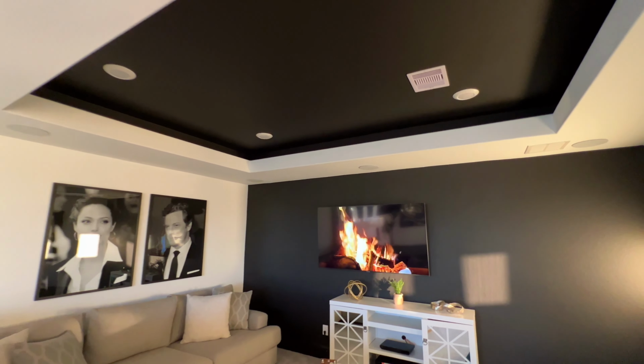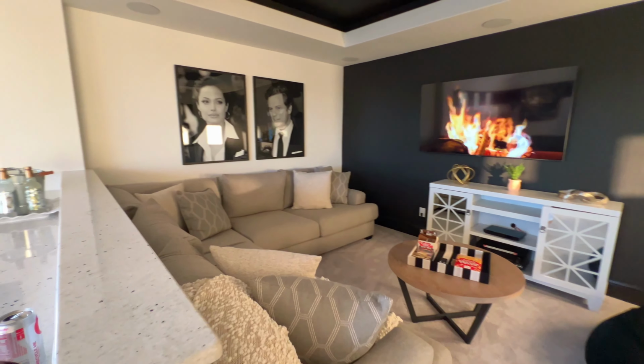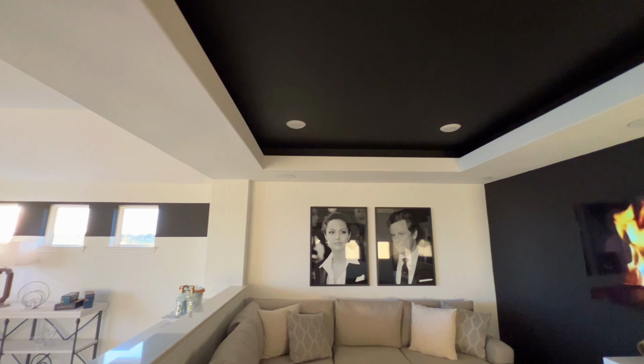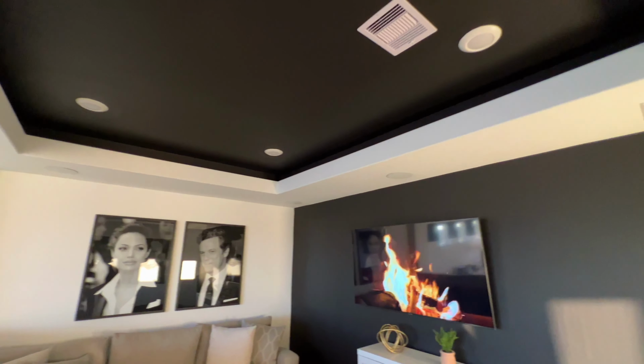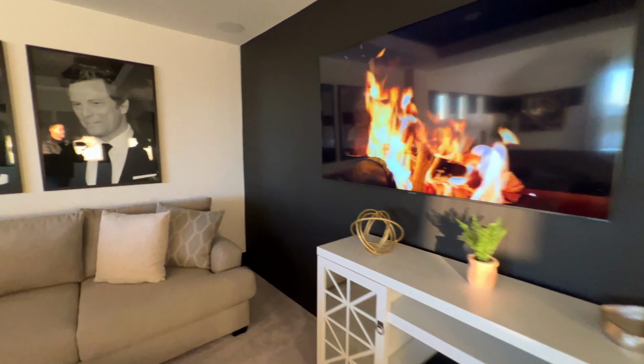And then this will be your nice, cozy media room right here. Little media area. You got your high bar to the left right there. You got your tray ceilings. A lot of times you can add that LED lighting around there, which definitely adds a nice touch.